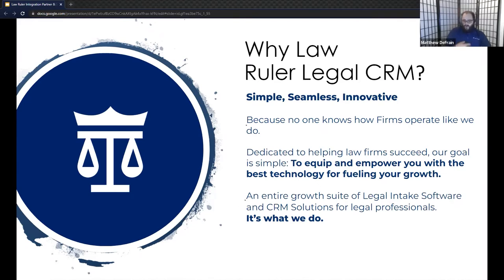So when we were created, we were definitely built with that growth in mind. Since then, we've been working tirelessly to create a perfect, innovative product for everyone at a very affordable price. Our whole goal at Law Ruler is to equip and empower you with the best technology for fueling your growth. We want to give you the best chance at making the most money. Let's talk a little bit more about how we accomplish that.